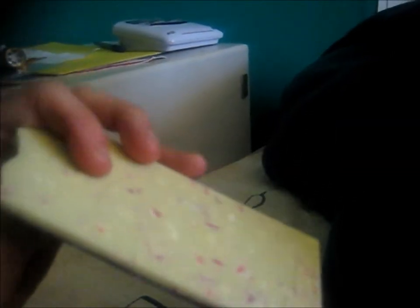And I just noticed the bottom is milk chocolate. I just noticed that. So at the top it's the peppermint white chocolate. Then there's the little layer of milk chocolate at the bottom.